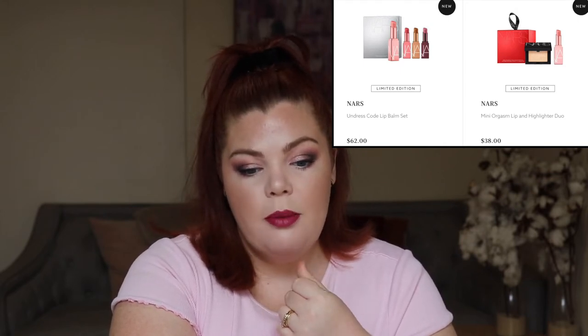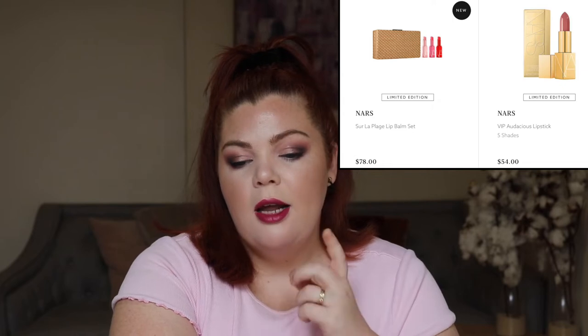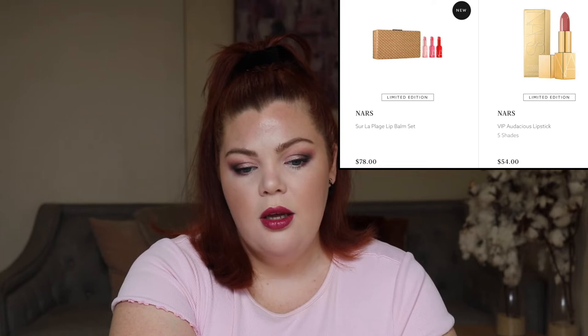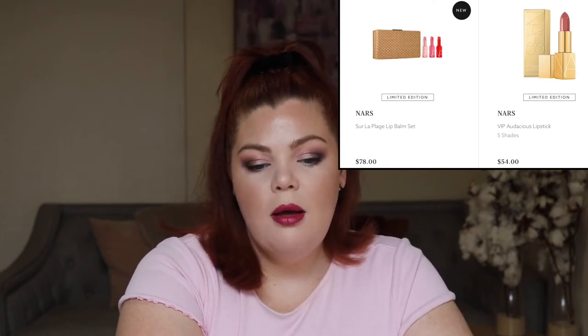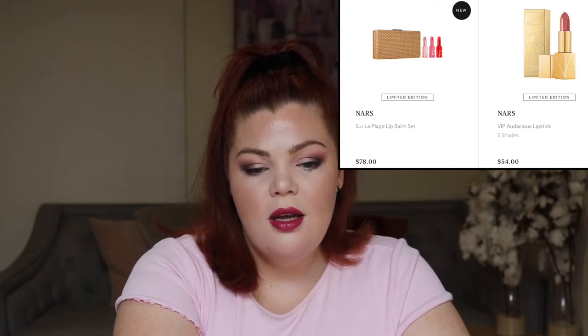The Undressed Code Lip Balm Set for $62. The VIP Audacious Lipsticks in 5 shades for $54. And I believe these are existing shades, but in the beautiful gold packaging. And this, I want this. Sur La Plage lip balm set, $78. And it comes with this woven clutch.